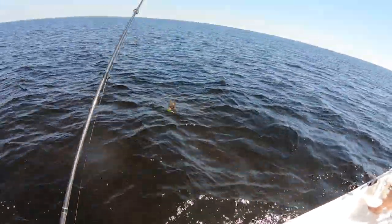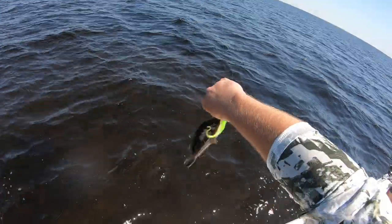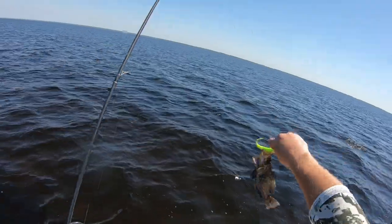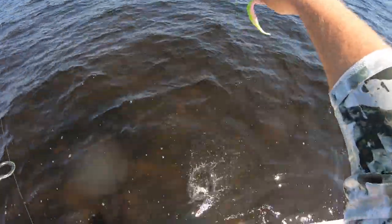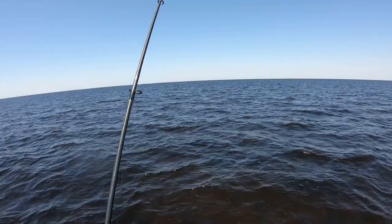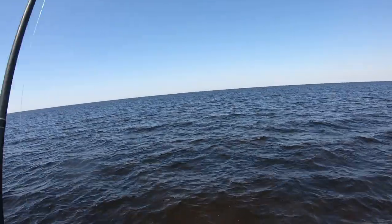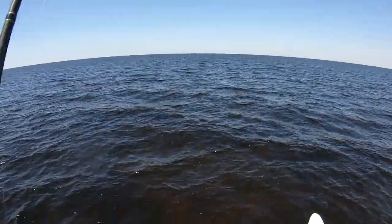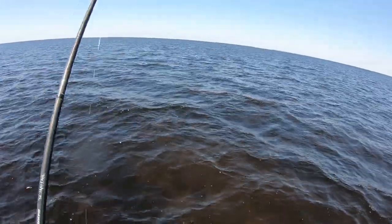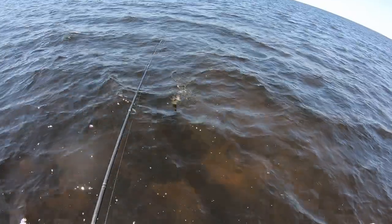Look at here. And the black sea bass are here. Just a little too small. Get off. Oh, damn. Just got another bite. Here we go. Feels like a little guy. Another black sea bass.